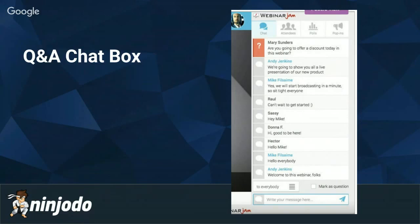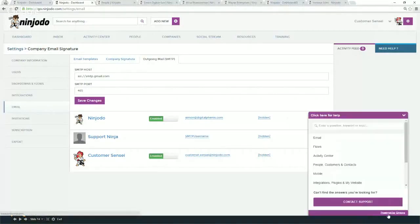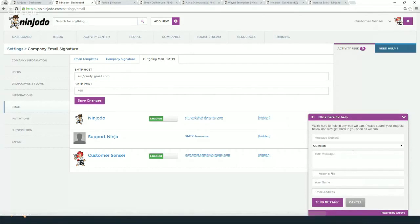Sarah's got one. Can you add a person to a flow from the inbox? That is a brilliant question, Sarah. Short answer is no, not yet, but I reckon that would be a fantastic feature to have in the system. So when you're logged into Ninjodo, if you go down the bottom right and click on the click here for help, click on contact support and put that through as a feature request. Go question, suggestion, and just let us know that's what you're thinking about. It would be great.